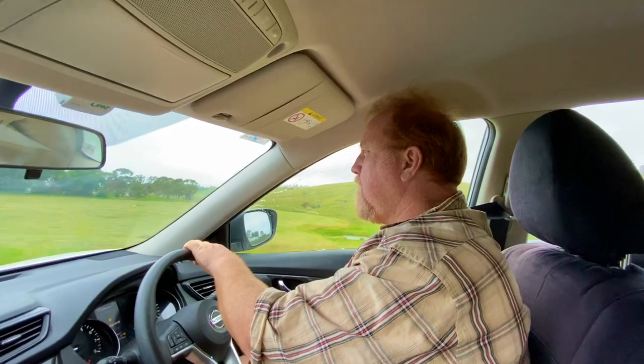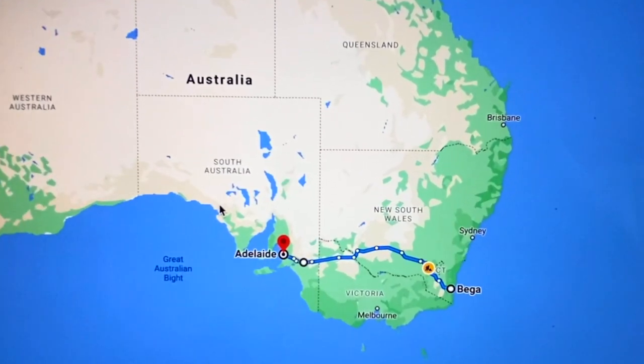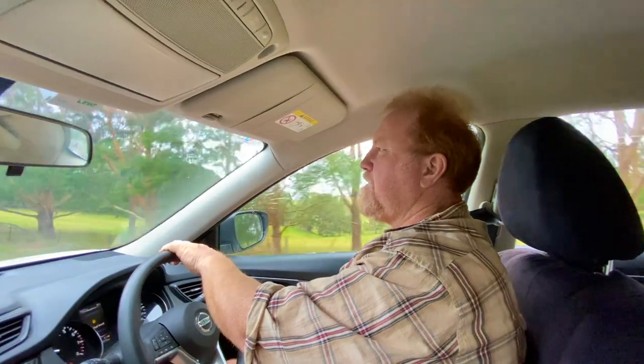Anyway, it's quite a drive out to Adelaide, across the flat badlands, I guess, through the Hay Plains, down through the corner of Victoria into South Australia. So that's what we'll be doing for the next day and a half, 2 days.